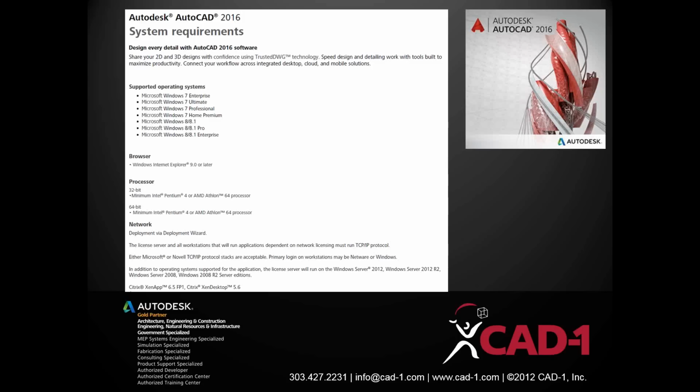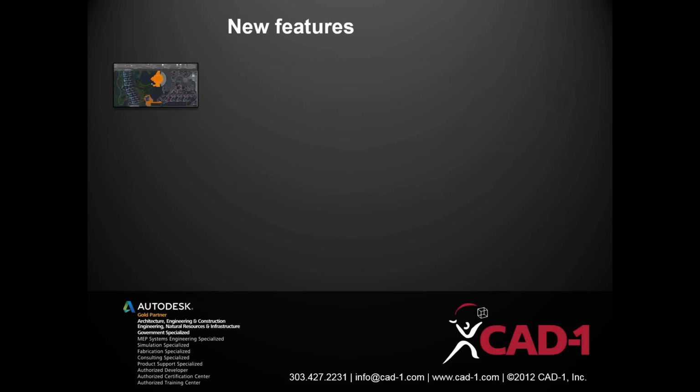But then you're going to notice that all of the rest of the system requirements for AutoCAD are really pretty much the same as they have been in the past. Your processor, you just need a Pentium. You just need a standard network for Deployment Wizard. There isn't a whole lot that's changed. Now, there is something that's not in here that I do want to talk about when I get into the product, which is that AutoCAD's graphics engine did change in the last release, 2015, and it's accessing DirectX directly. So you're going to want to take a look at your video card, like what we were telling people for the last year, and make sure you've got the latest updates for your video card.